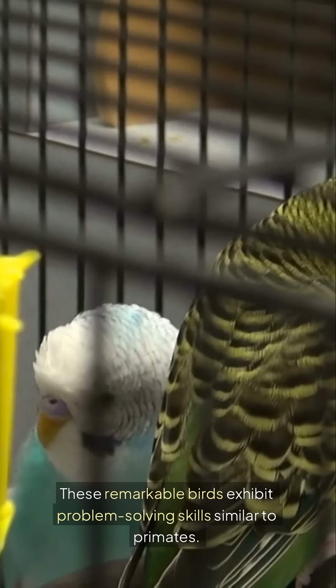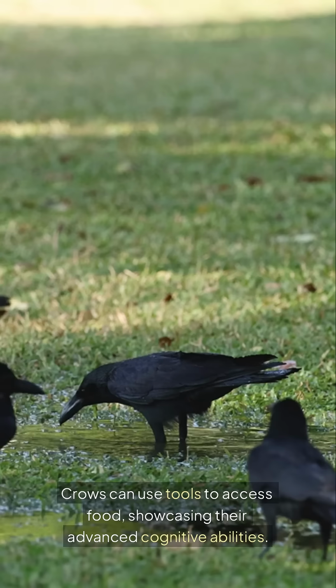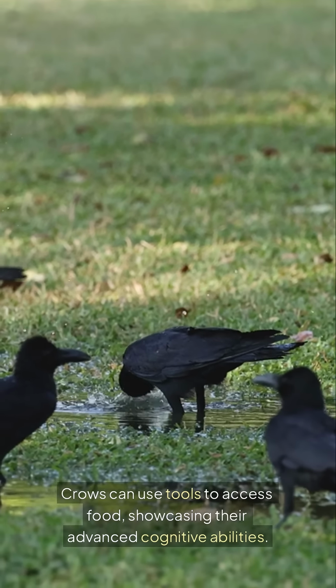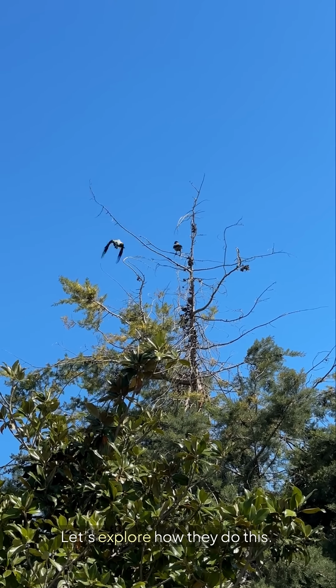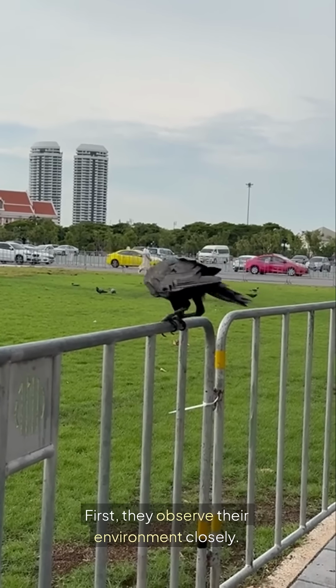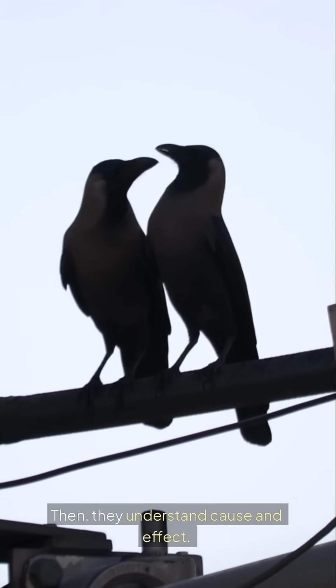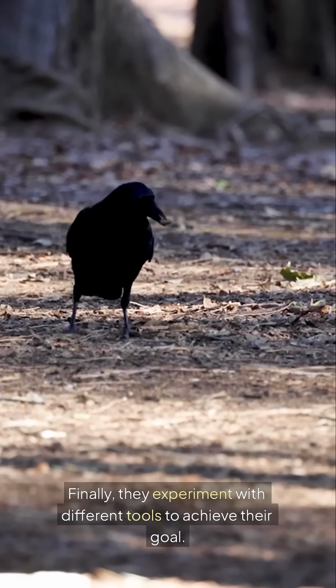These remarkable birds exhibit problem-solving skills similar to primates. Crows can use tools to access food, showcasing their advanced cognitive abilities. Let's explore how they do this. First, they observe their environment closely. Then, they understand cause and effect. Finally, they experiment with different tools to achieve their goal.